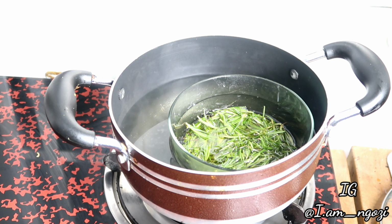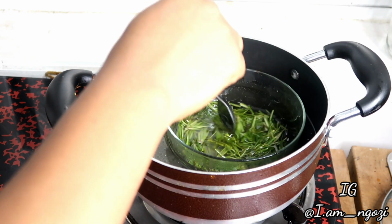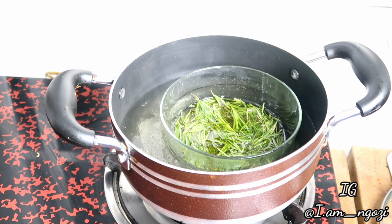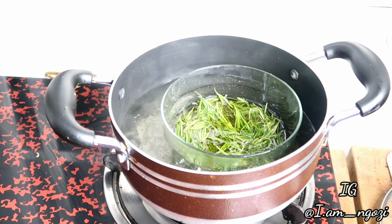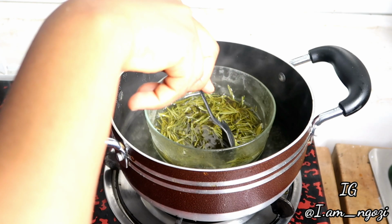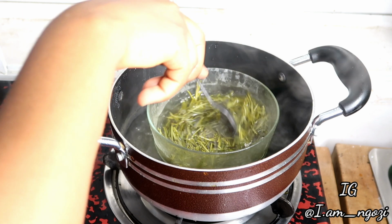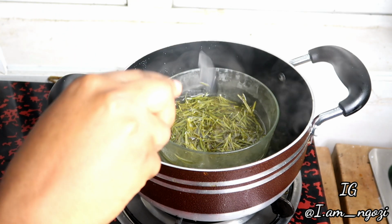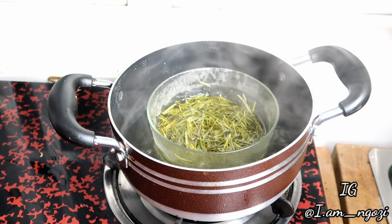I'll just let it sit inside the oil, inside the water, let it boil for a very long time, maybe about 40 minutes, because when you're doing the double boil method, it actually takes time for the oil to get heated, because obviously the oil is not directly on the heat. So I will let it sit for a long time, and after a while I will go ahead and turn it. Like I said earlier, if you have scalp problem, this is the oil you need to consider.